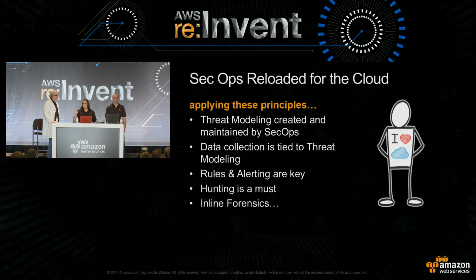So, Security Ops Reloaded. Basically, we established some principles for security operations. And this was an interesting journey for us. We first started out trying to do DevOps-related security work, right? And everybody embedded into the teams. We tried to have the development team help us with our threat models. They were going to give us these things called spreadsheets. We were going to take those spreadsheets, and we were going to instantly know what was wrong whenever we saw it in the event stream. And then we realized very quickly that that's not quite working.